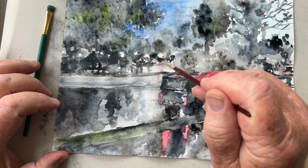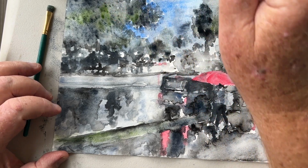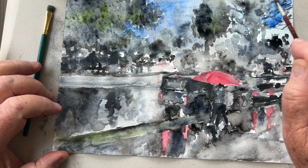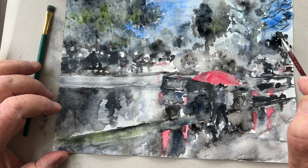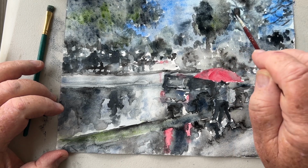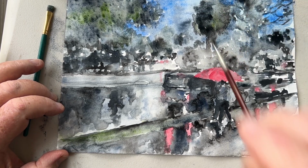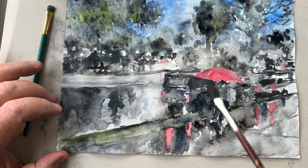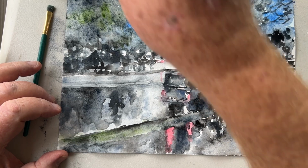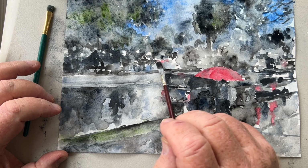So you see how this is all working out now. Some of these darker areas, and this blue here can be over here by this tree, and it's okay to paint over it. Get that blue in there. It really works out nice. I think it was a little bit too bright. I'm going to add some blue down here too.